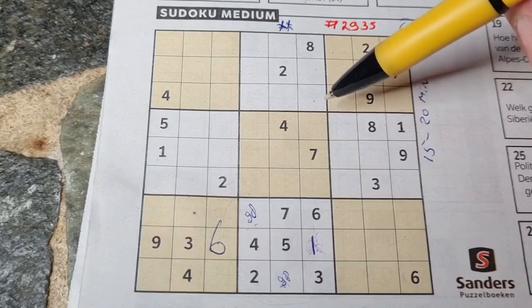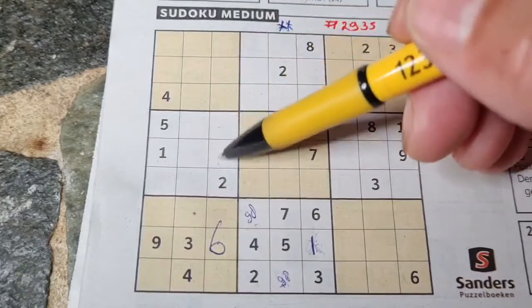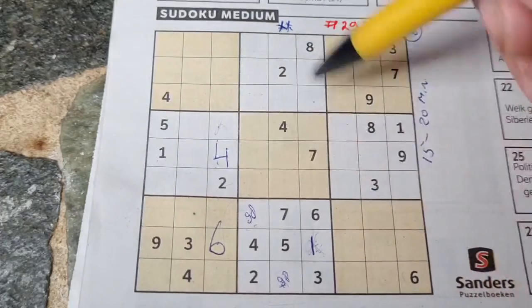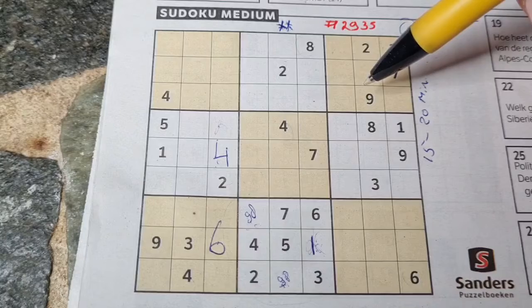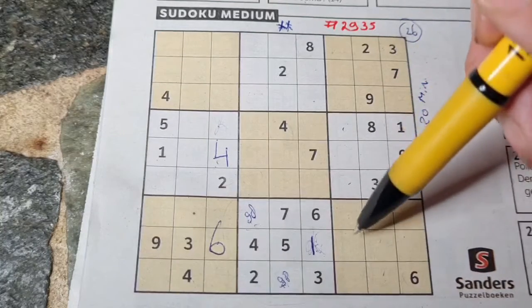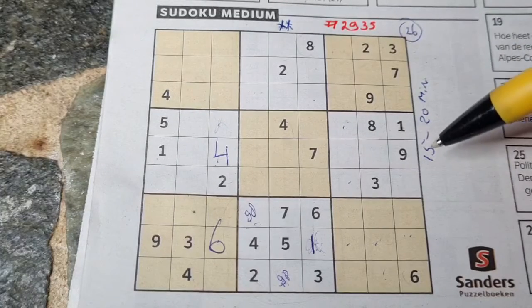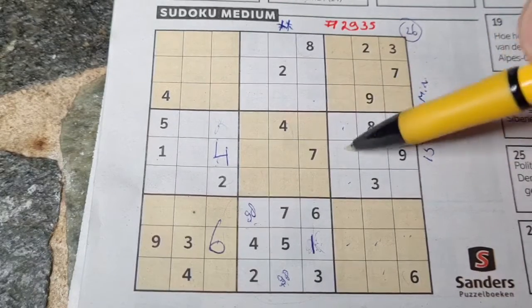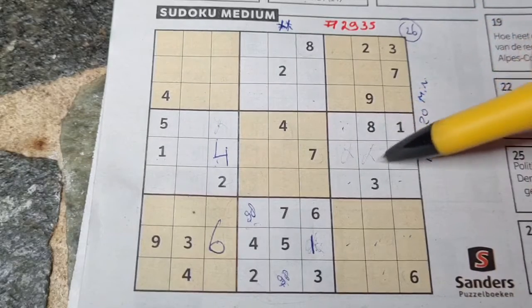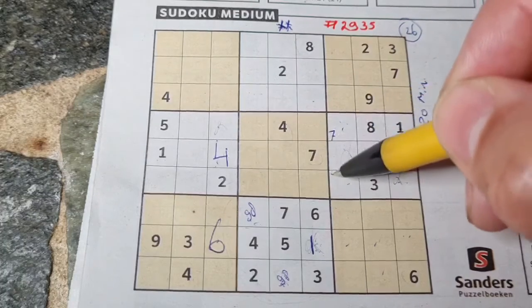Okay. How about the 4 in this column, 4 in the second column? So in the third column, only 2 places for the 4 should be here or there. We see there 4, no 4 there, 4 should be there. Then, in this big square, 5 missing numbers. One of the missing numbers is 7. We see here 7, no 7 in these two boxes. Here 7, no 7 in that box. So the 7 could be here or could be there.